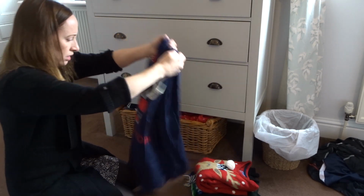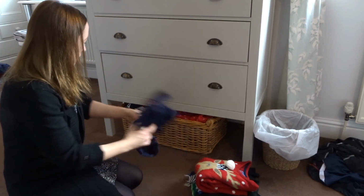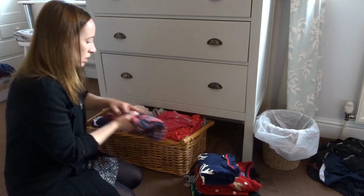So it's a good time to go through and declutter any seasonal wear if you store them elsewhere. But it's also a good time just to go through your wardrobe and have a really good look at what your style is, what you're actually wearing at the moment, what you're planning to wear. I always go through phases of liking different things, my style changing, and that's okay, and I just need to acknowledge that and actually declutter out of my wardrobe.